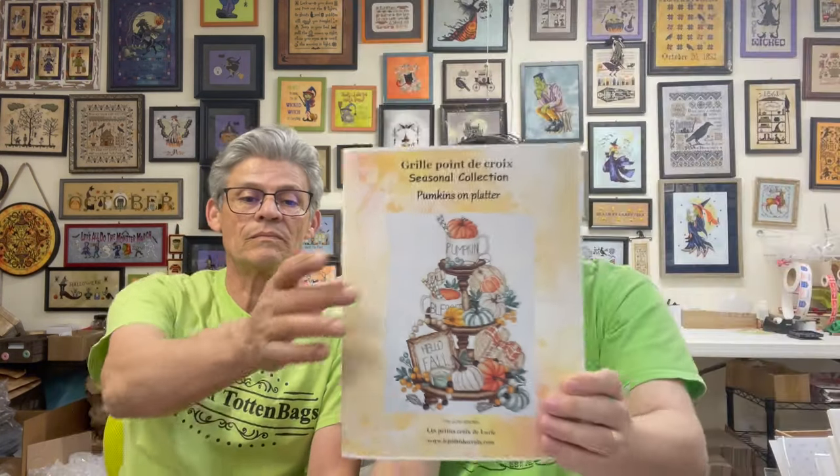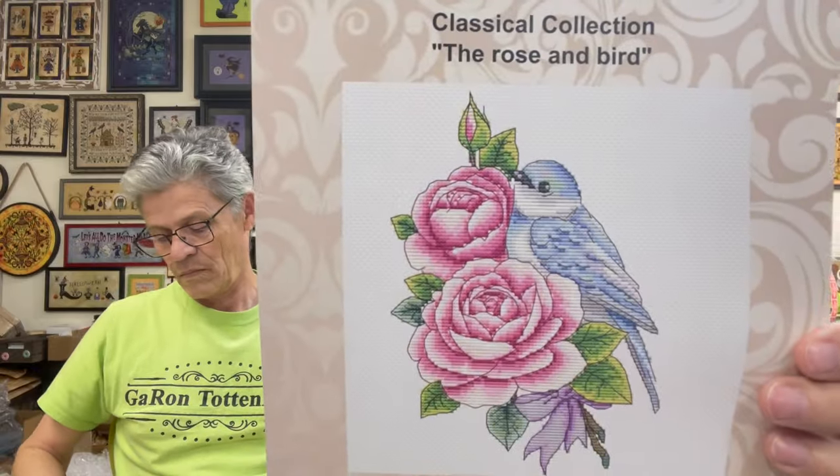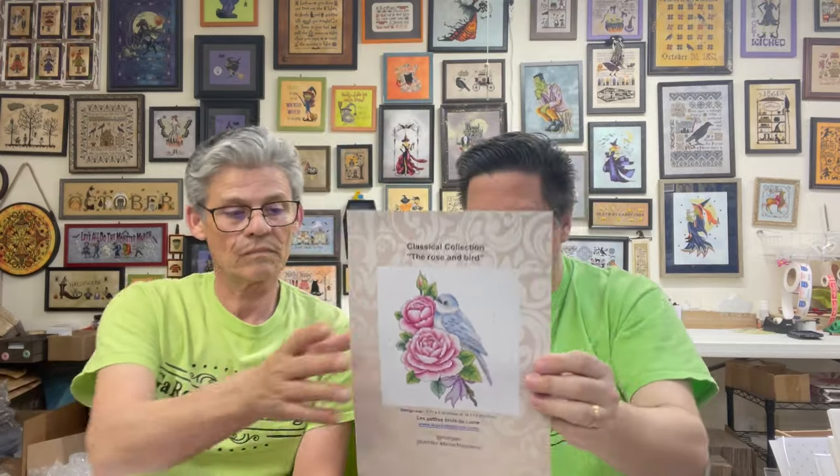Her platters are so detailed. They're not just thrown together. They're really cool. Oh, this must be an older one. Look at this. This is the rose and bird. Very pretty. And that was the last one.